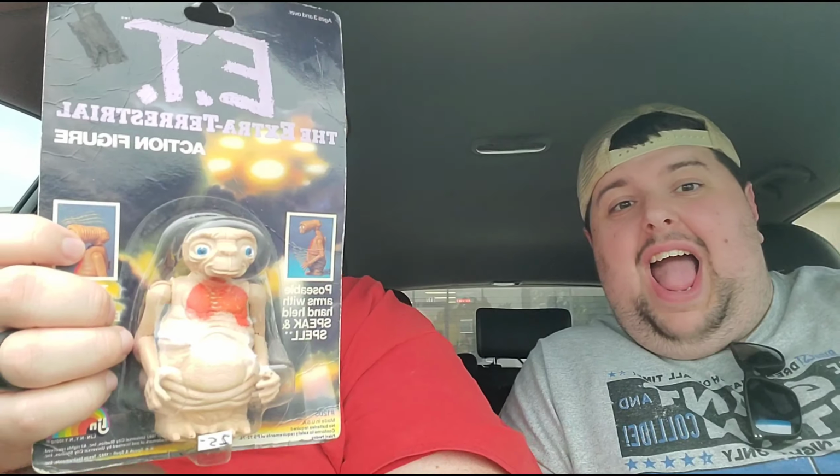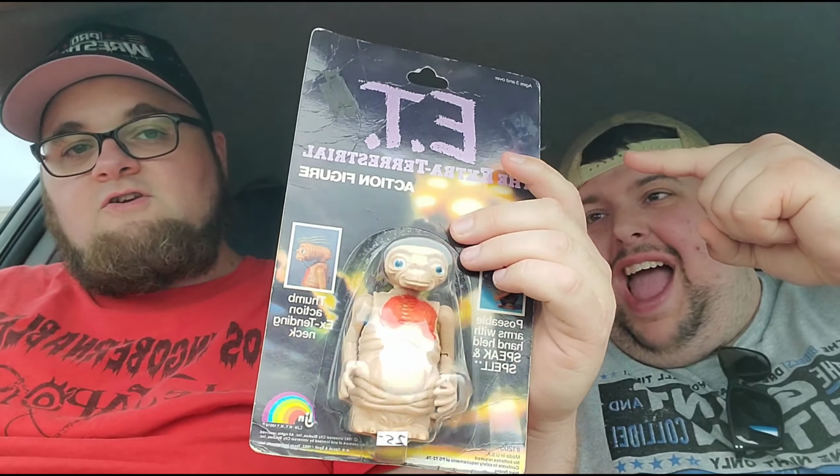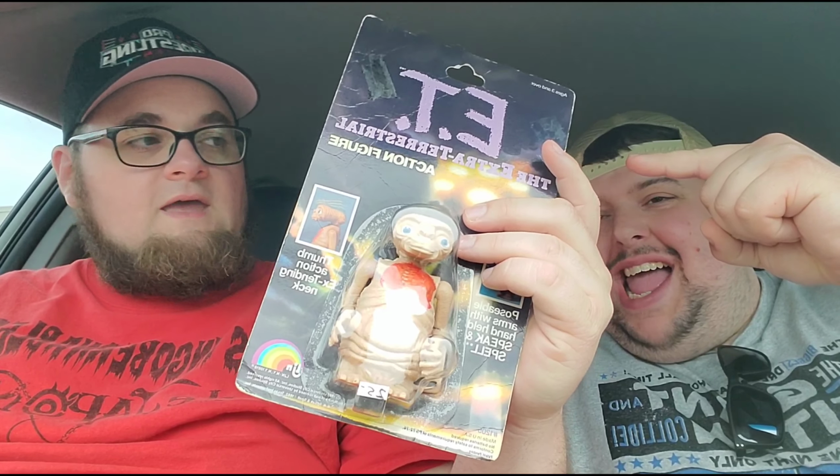An E.T. action figure from LJN, 1982. Now, the packaging on this is in good shape for being that old.